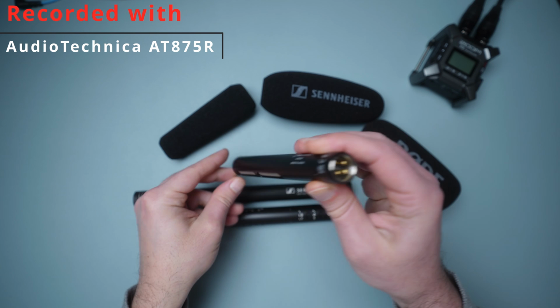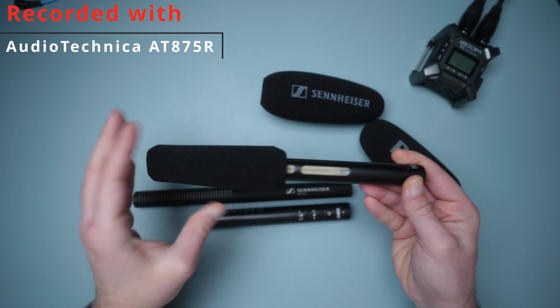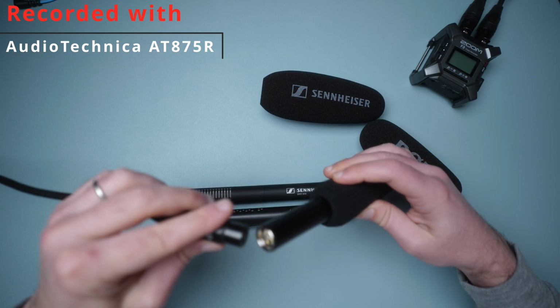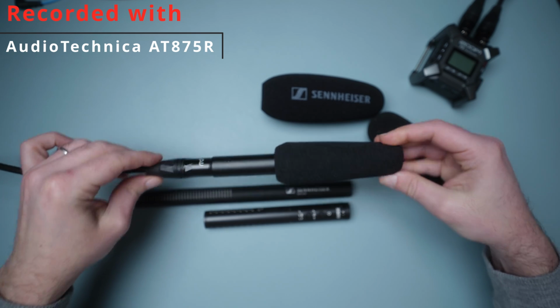Audio-Technica AT875R XLR microphone, the cheapest microphone in the test. It costs around $150. It has a great sound quality for the price. It has no buttons on it, like a low pass filter.